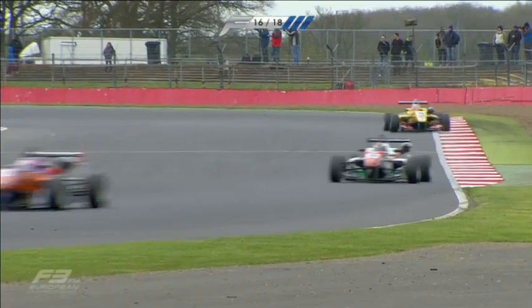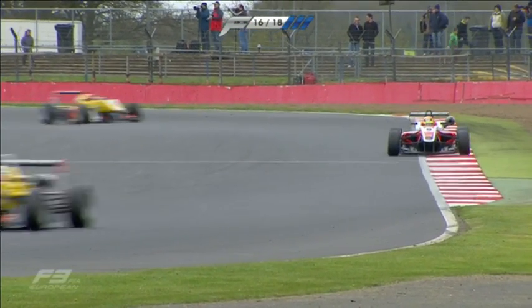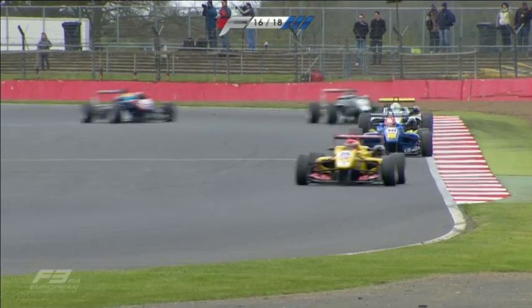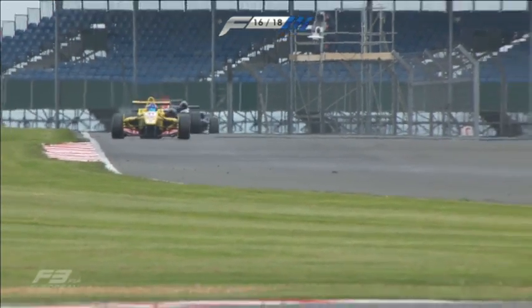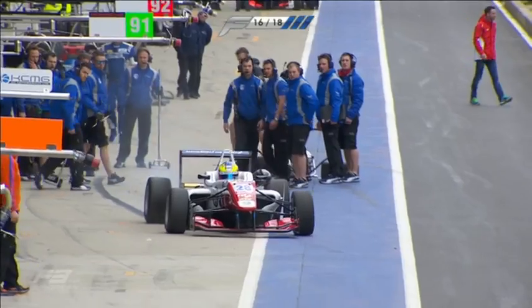Anthony Fuoco, the Italian, in 4th place. He's got 2 rookies in the top 4. Ocon in 2nd, Fuoco in 4th. Latifi made a good start to the race. Nicola Latifi has gone from 8th to 5th in the first couple of laps for Prema Power Team.